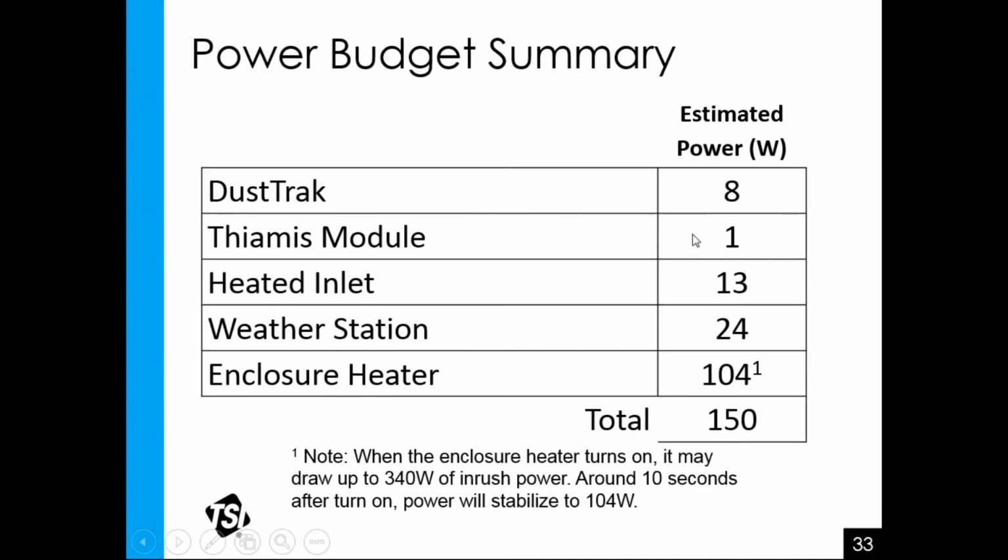And the power budget for this environmental DustTrak is typically very low. The photometer is only drawing 8 watts. The inlet heater is around 13 watts, definitely higher because you need a heater to heat it up. But overall, the power consumption is really very, very low. If you compare that to equivalent methods, definitely that's totally different.